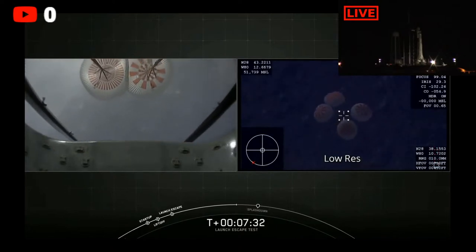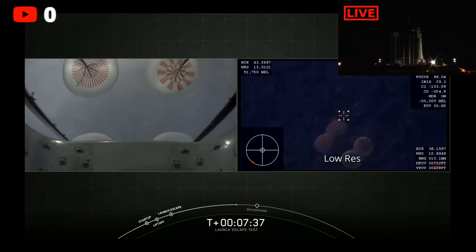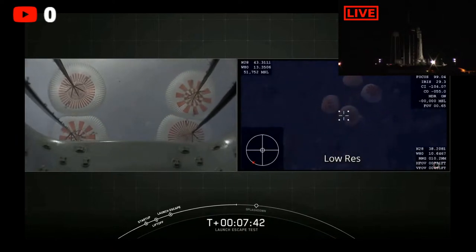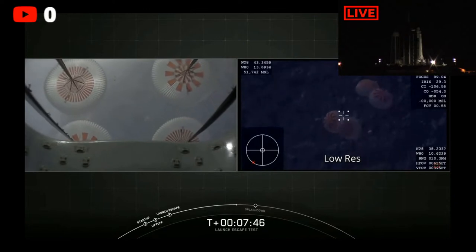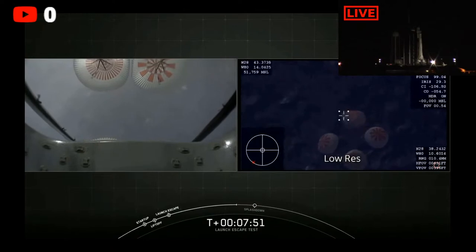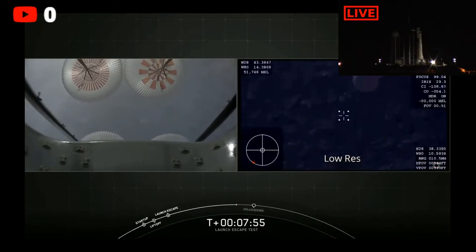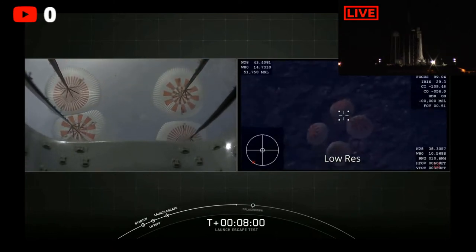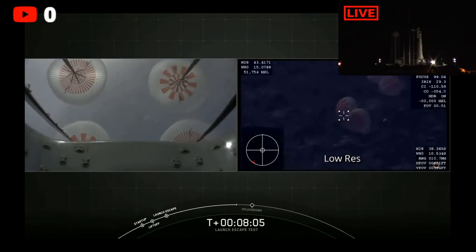And we are just inside 2 minutes of when we expect to see a splashdown. The recovery teams are already out there in the Atlantic Ocean standing by, ready with fast boats to begin their initial approach to Dragon. Again, we mentioned this before, but the recovery operation, we expect to take a couple of hours. I've heard a call out, we're below 500 meters. And we expect when Dragon splashes down, it's going to be roughly 32 kilometers offshore.